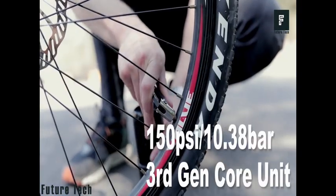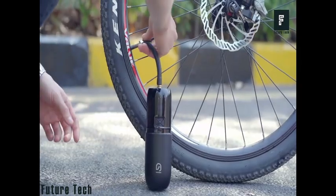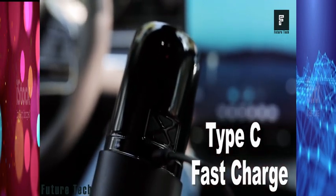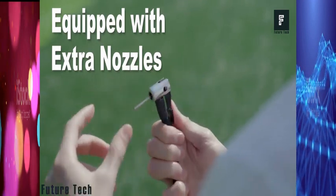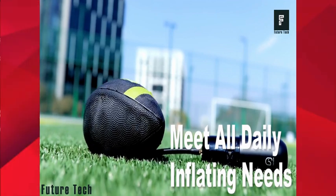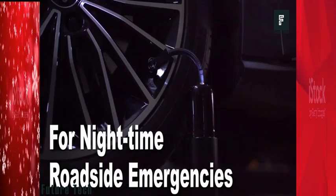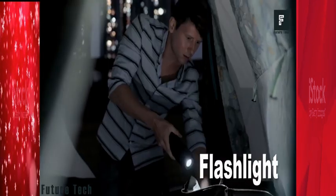You can inflate any object up to 150 PSI with its simple one-click operation. There are four different modes to choose from, so that you'll always have the right tool for the job. There's also a built-in flashlight and an LCD display, so you can keep up with your inflation pressures. The battery inside the Clean Capsule is large enough to air up four standard car tires, eight motorcycle tires, 28 bike tires, or 50 basketballs. Grab one now and say goodbye to the old ways of inflating tires.